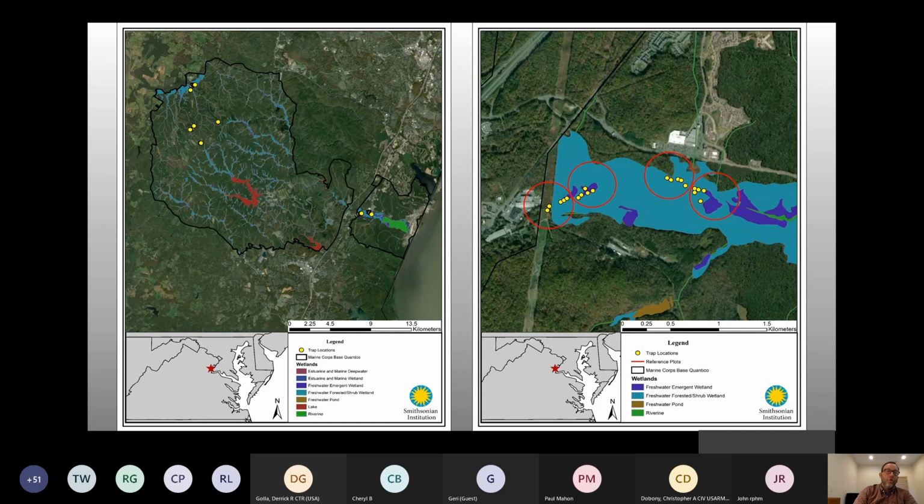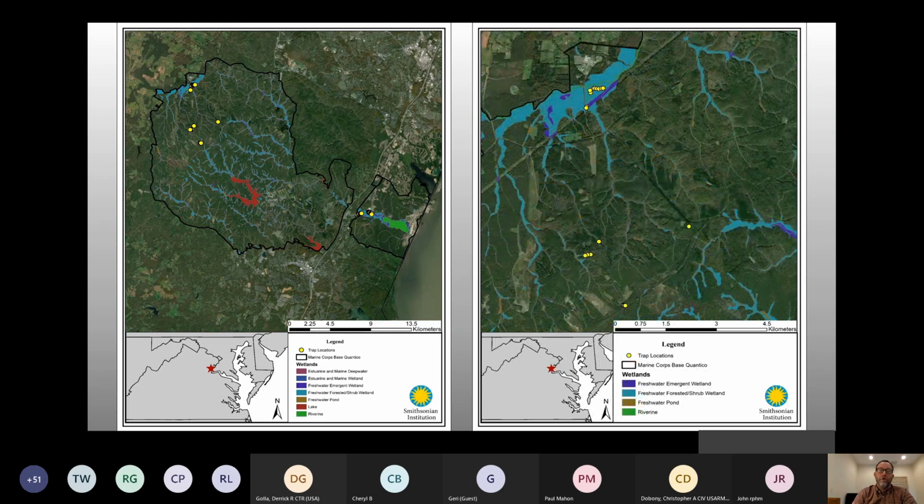Here is Marine Corps Base Quantico, showing you on the left the upper or western and lower or eastern portion of the installation, with both demographic assessments and rapid assessments in the east and inventory trapping in the west. So if we zoom in on the right, we see the configuration of inventory trapping across the western part of the installation. This again was in response to a desire by management personnel, and by us, to understand more about the distribution overall of spotted turtles on the site.